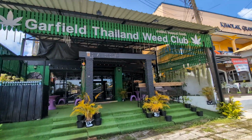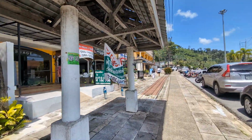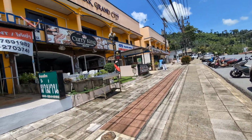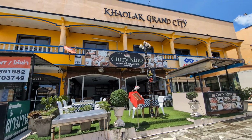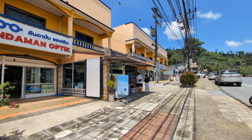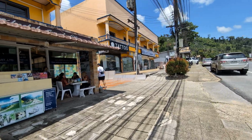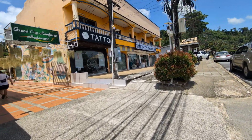More weed places. Kind of like everywhere now in Thailand. Strangely enough, back in the UK, everywhere just smells of weed. Everywhere you go, it just stinks. But in Thailand, you can hardly smell it, even though it's available everywhere. I think people are quite respectful and just smoke in their own rooms or just away from people.